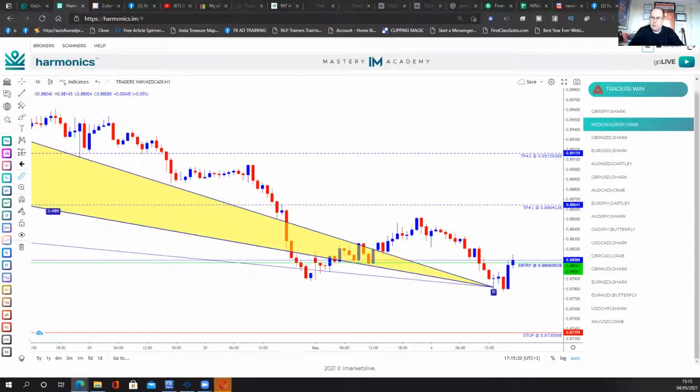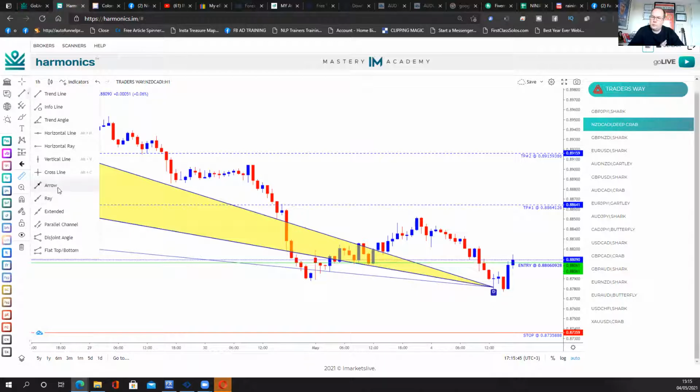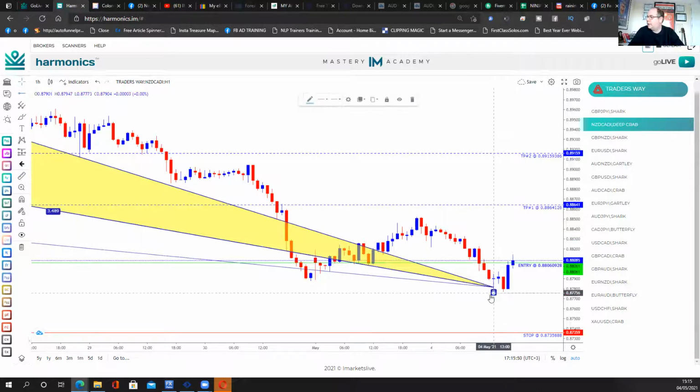Just see who's messaging me. Right, okay. So we've got NZD CAD on the 1 hour. The D is there, right? Put your stop loss just below the D. So if the trade goes against us, we put our stop loss just below the D. Just like there, right?